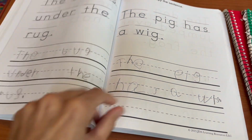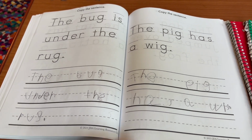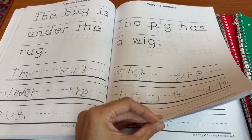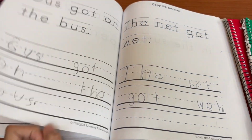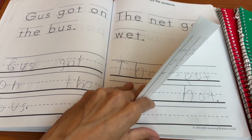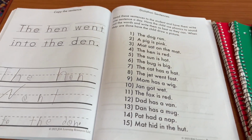Then they're going to move on to now writing sentences, and this is copying sentences. So it takes it a step further. They were copying words before. Now they're copying sentences. They'll do that for some time. And then they're going to move on to dictation.